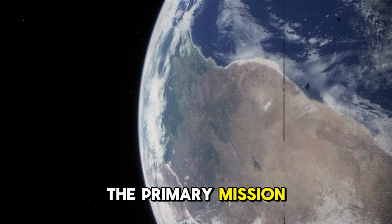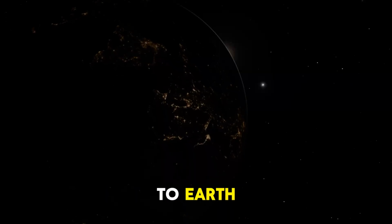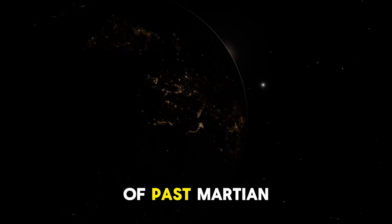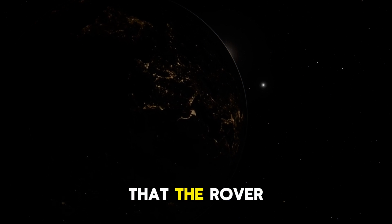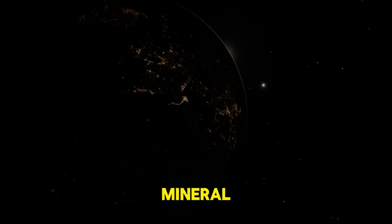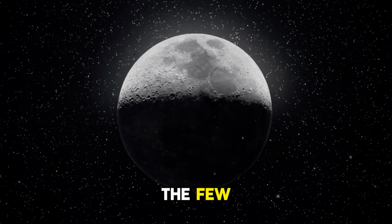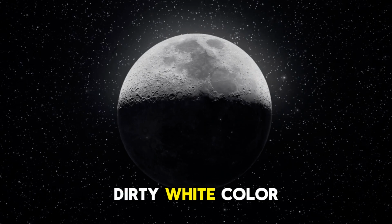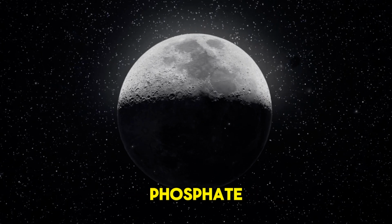The primary mission of NASA's rover is to gather soil samples for eventual return to Earth, but Perseverance is also keeping its technical eyes open for potential signs of past Martian habitation. In fact, NASA declared a few weeks ago that the rover had made an unprecedented discovery. The iron oxide mineral hematite is present in large quantities on Mars, but this does not apply to the few irregularly shaped patches in the deposits that are millimeters in size and have a dirty white color, surrounded by rings of black material containing iron and phosphate.